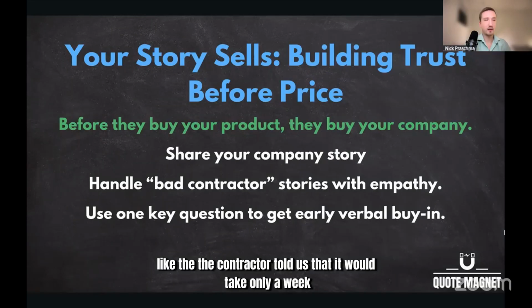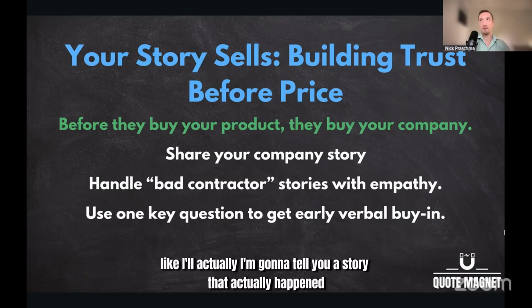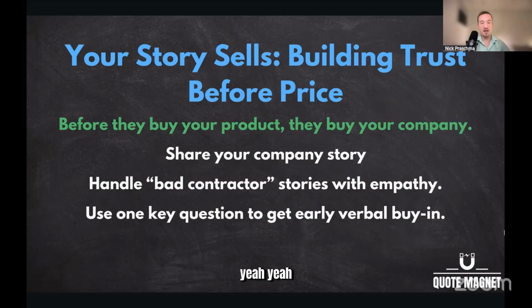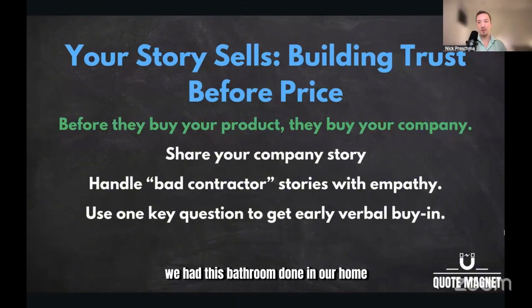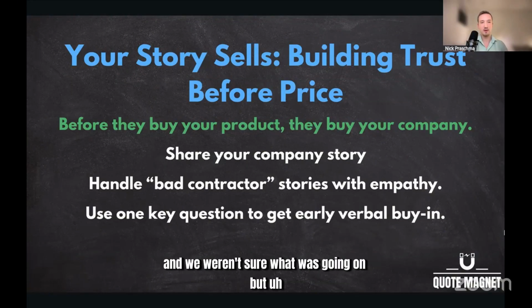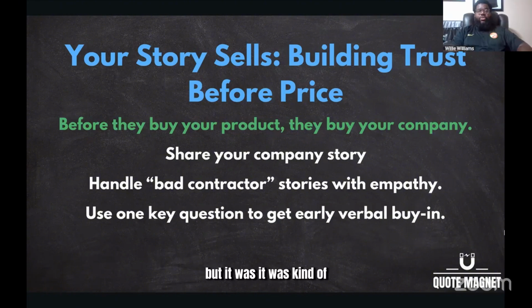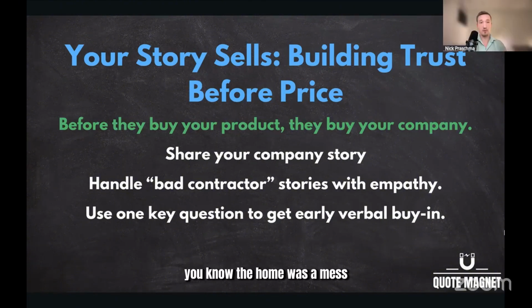It got delayed though. The contractor told us it would take only a week, but 2 weeks after we actually signed, they told us it would take maximum 1 to 2 weeks to get done. What ended up happening was they tore out the bathroom, and then we didn't hear from them for a couple days, and we weren't sure what was going on. It turns out they were waiting on a permit or something. It was hard living in the home, it was a mess, to be honest.